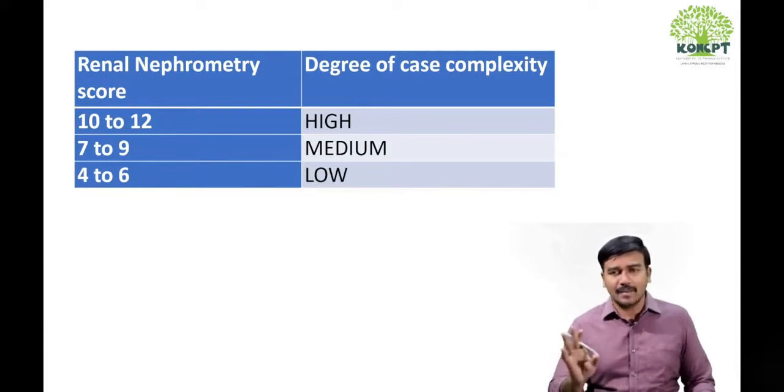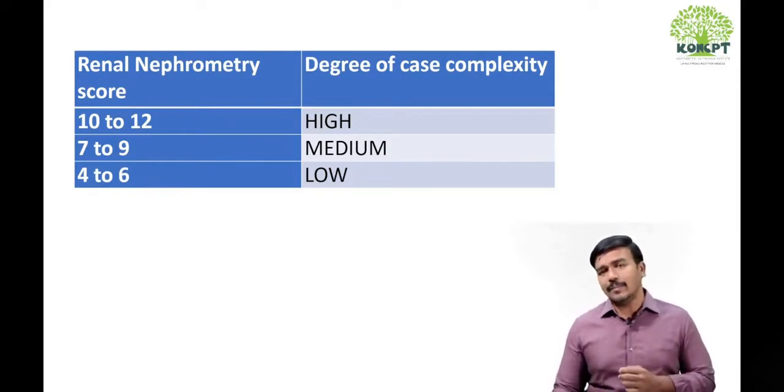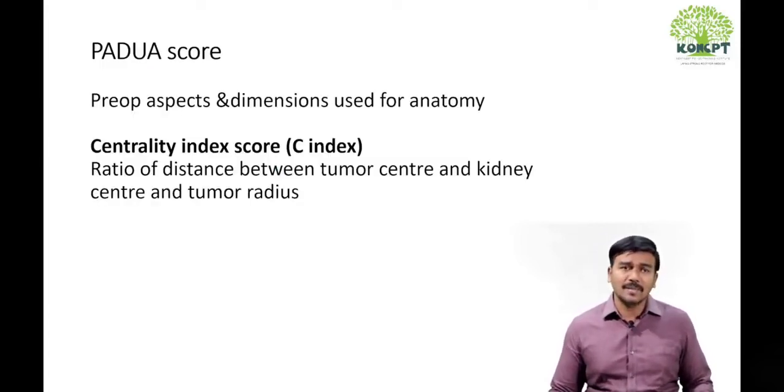But all this is not discussed in Campbell, my dear friend. They may not ask, but this is one of the decision making areas. Sometimes in AIIMS viva you may get it. So for completion, you can remember this point.